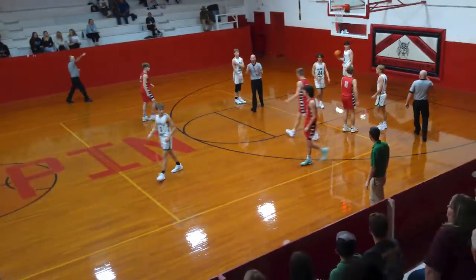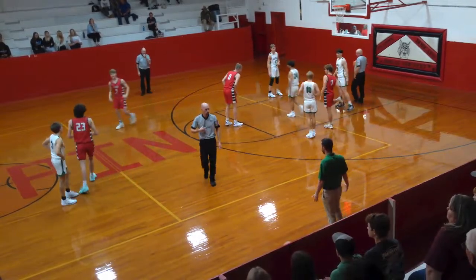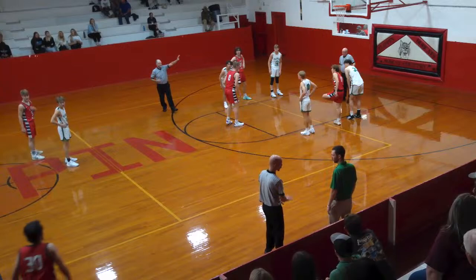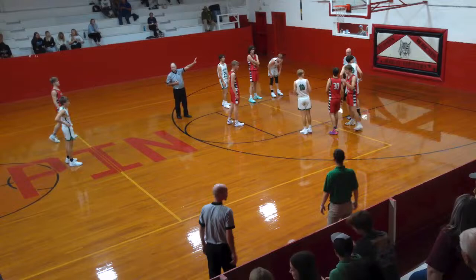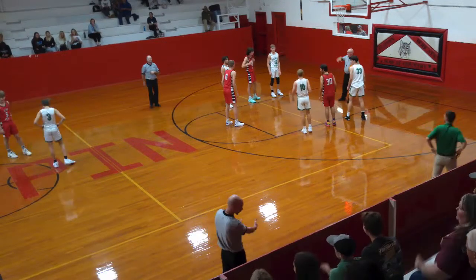As the ball goes through, the foul will be on number 24, Noah Cantrell. That'll be his first foul of the ball game. 7:31 remaining in the first half. 19-12, Yellville-Summit leads this game. May will be at the line to shoot an and one. Checking in for the Lead Hill Tigers will be number 30, Hagen Dotson.